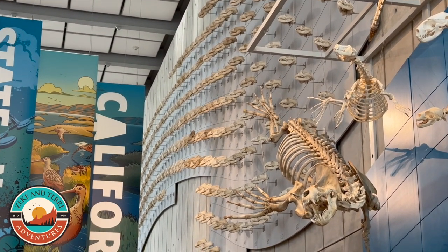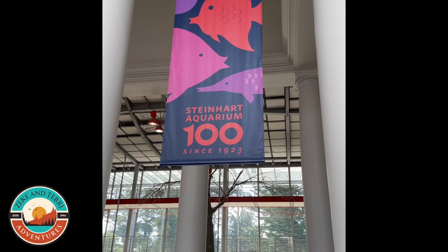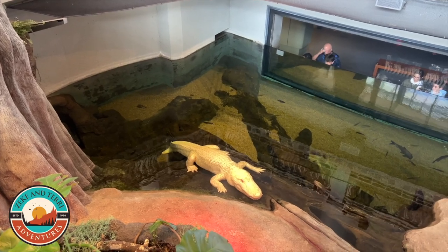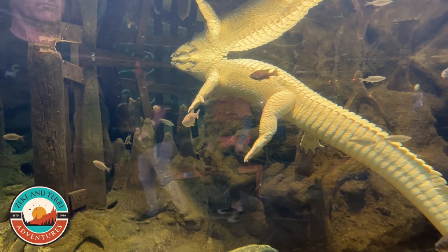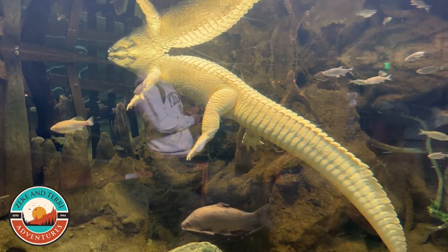There are over 60,000 animals in residence at the California Academy of Sciences. One of the special ones is... You mean Claude, the albino alligator? Yes. Wasn't that one of the things that the kids loved the most, being able to go say hi to Claude? He never said hi back.